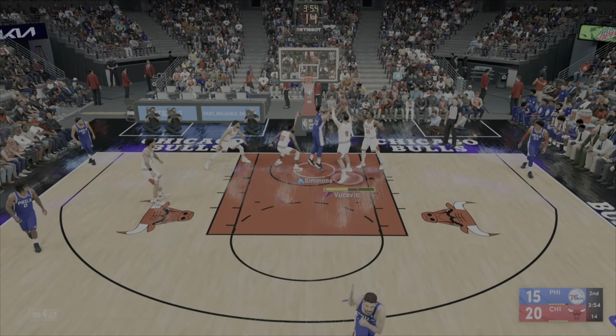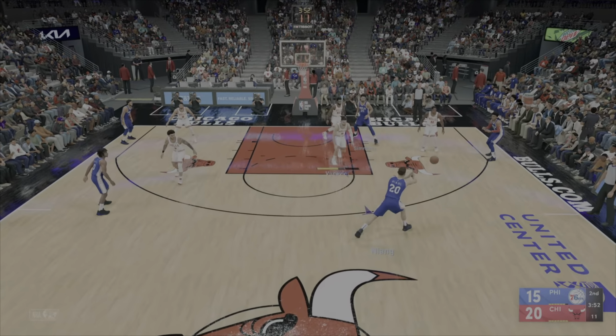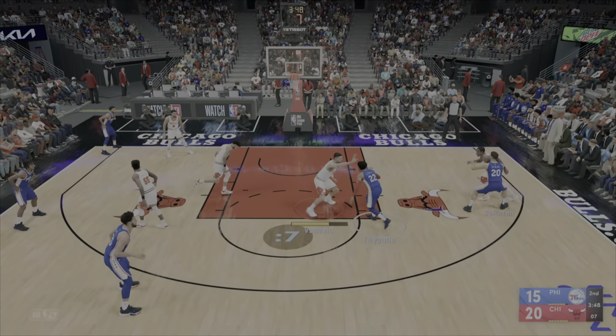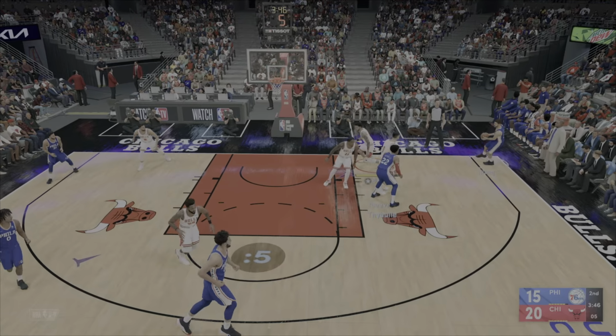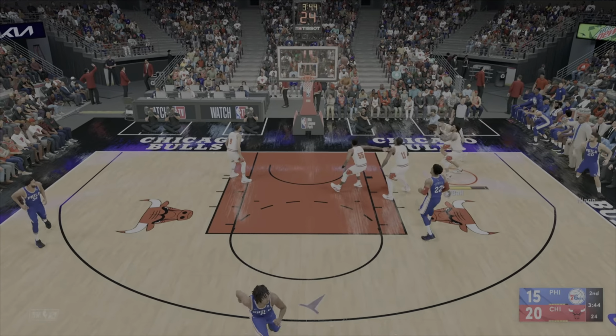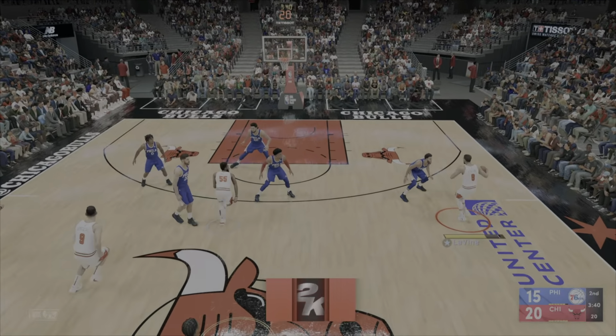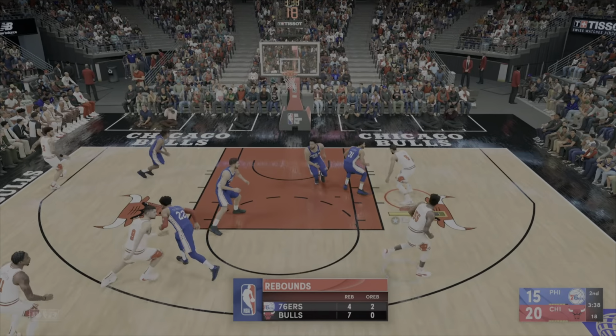Nice. Simmons. Pass to Niang. Outside Thibault. Here's Niang. The 3. No good. One reason this game is so tight is because both teams are hitting the boards with reckless abandon.